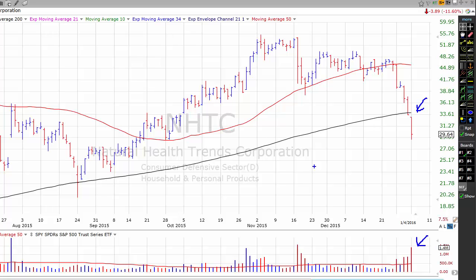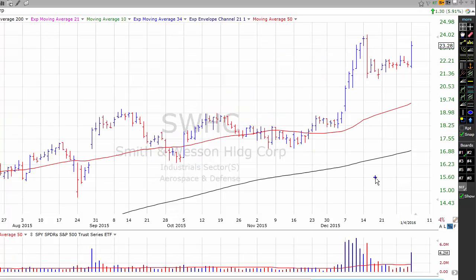Next stock I want to take a look at is Smith & Wesson Holding Corp. Smith & Wesson manufactures firearms, including revolvers, pistols, rifles, and firearm-related products and accessories. The stock yesterday was up sharply in a down market, and we've had this spike in volume in Smith & Wesson recently. Smith & Wesson right now is in a first stage base.